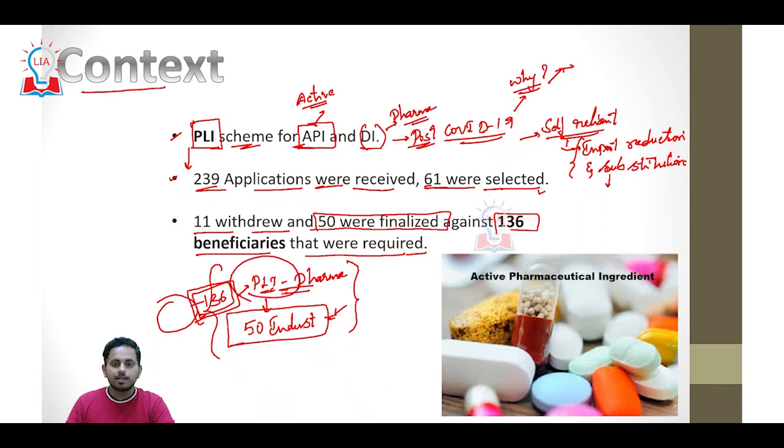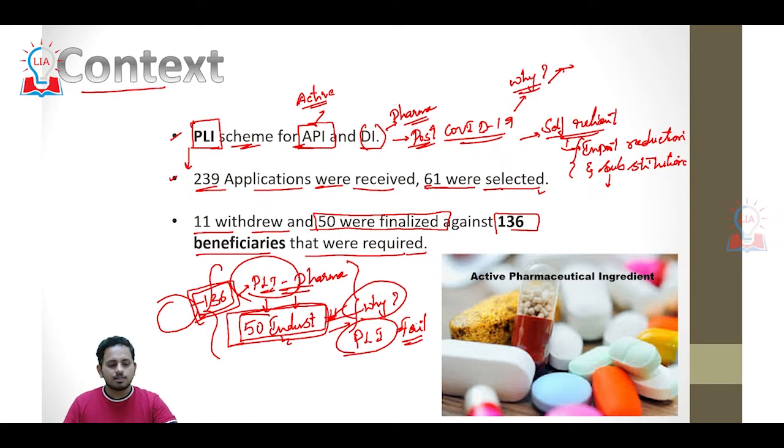The government is ready to provide incentives, but the investment is not flowing in the pharma industry. The pharma industry after COVID-19 is said to be a sunrise industry because it is booming. The pharma industry is making profits. In spite of such a boom, investors are not ready to invest in India in the pharma industry because we have got only 50 final lists. So why did this happen, and why did the production linked incentive scheme in pharma fail? This is what we will be discussing in the video.